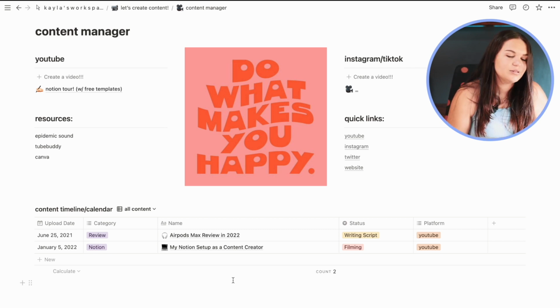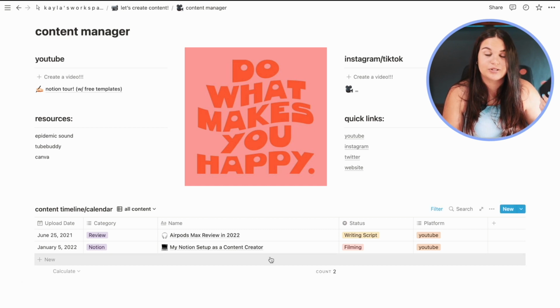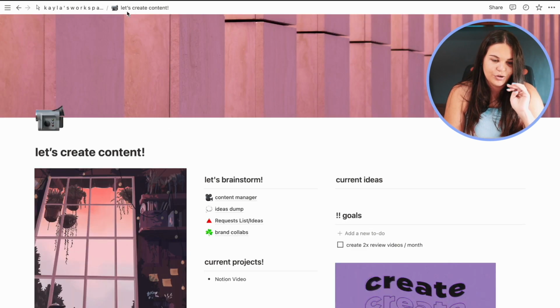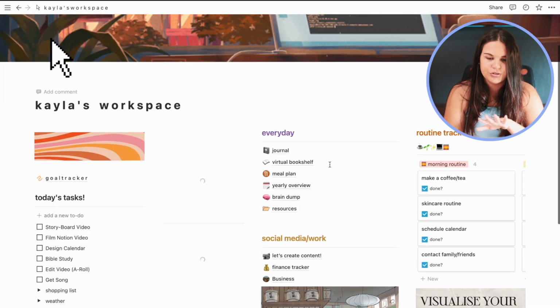I feel like sometimes I do things on my iPad, and it's nice, Notion is on everything. If I need to remember something that I'm saying on a video, I can just go on my phone and see it. On Notion, I love the versatility of Notion and just everything you can do on here. There's so much you can do on Notion, which is insane. So yeah, that is the Let's Create Content section for my Notion.